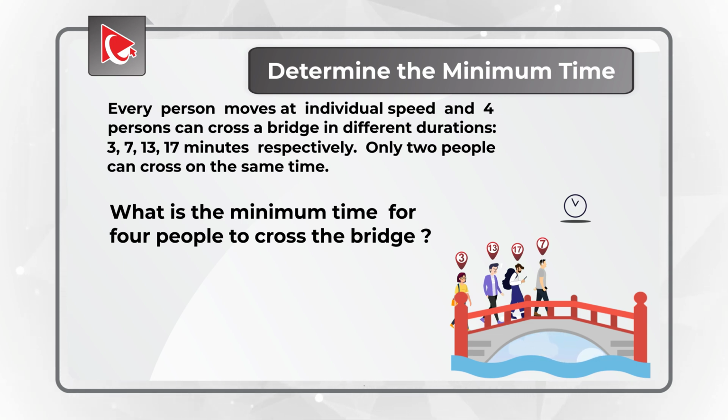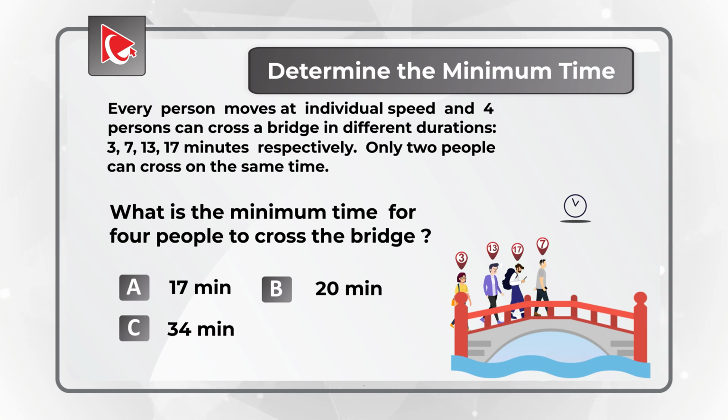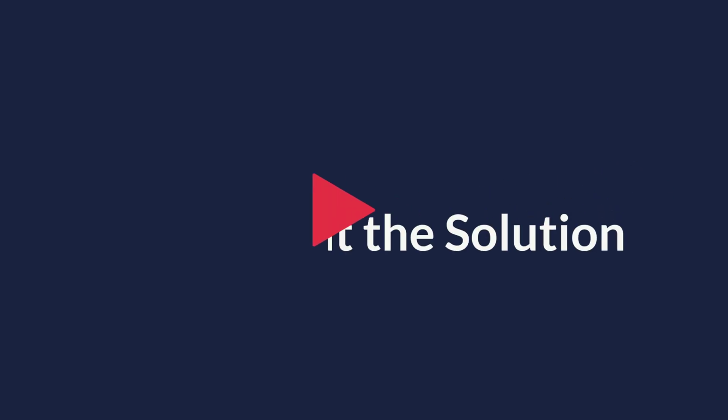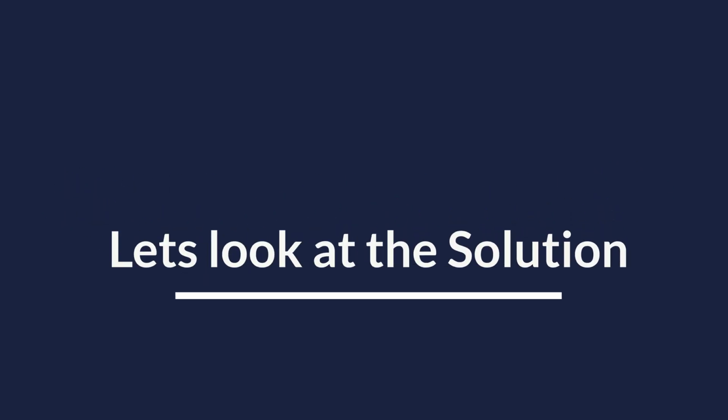You're presented with 4 different choices. Choice A, 17 minutes. Choice B, 20 minutes. Choice C, 34 minutes. And choice D, 12 minutes. Are you ready for the challenge? Let's move forward and get to the correct solution together.